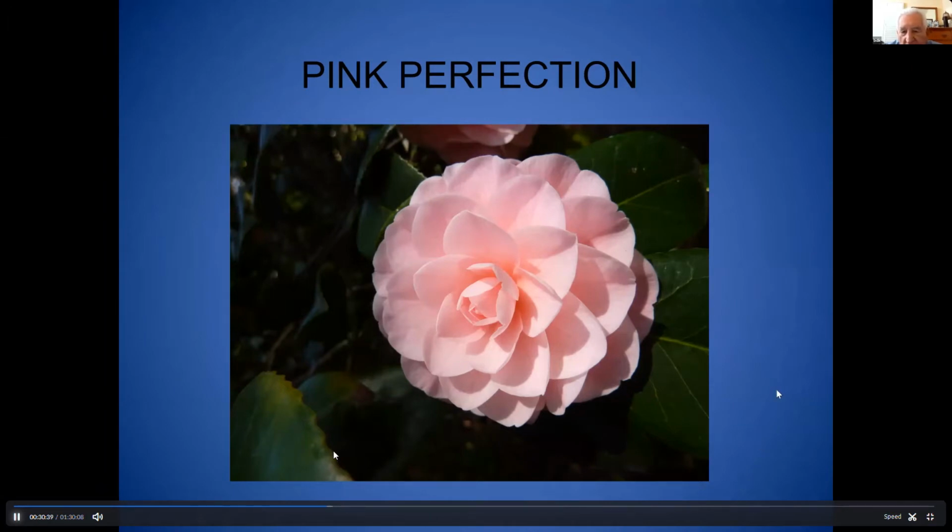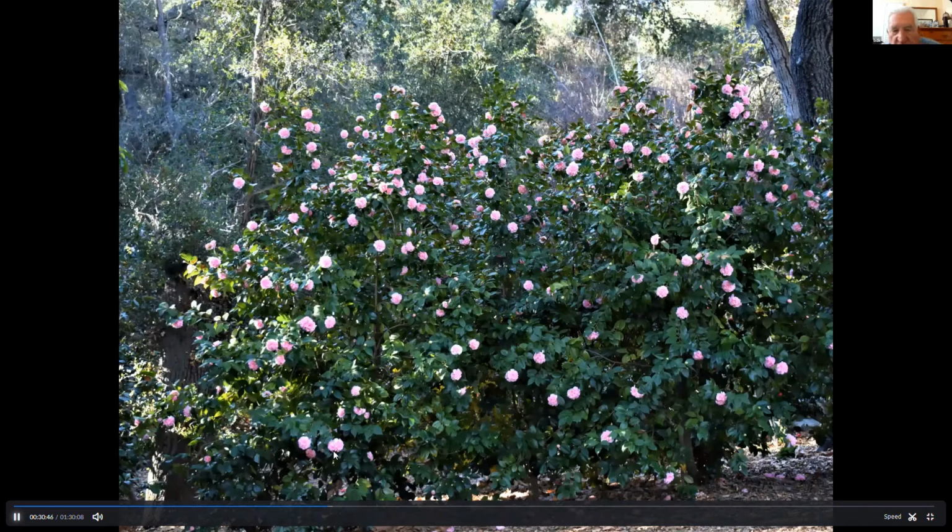This is a whole grove of camellias. One of the curators had hacked them all down to little stubs, and now they look really very good, mature blooms.